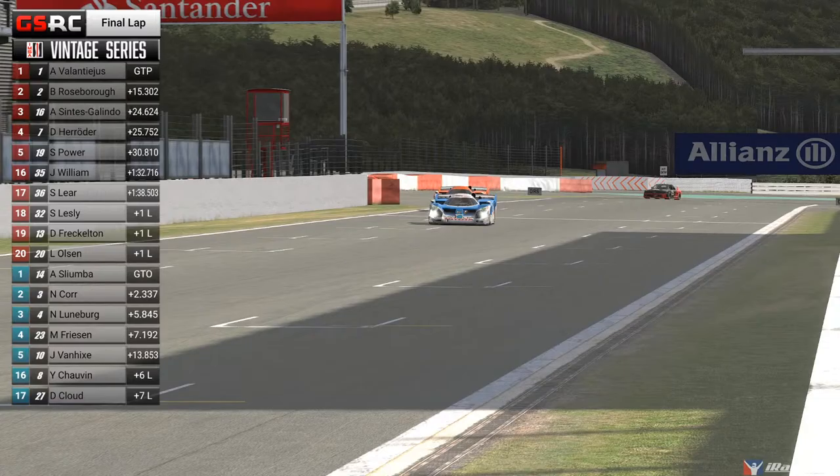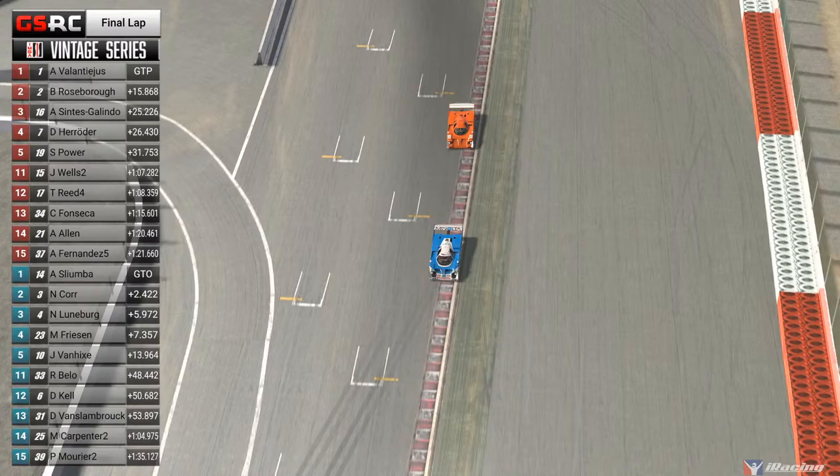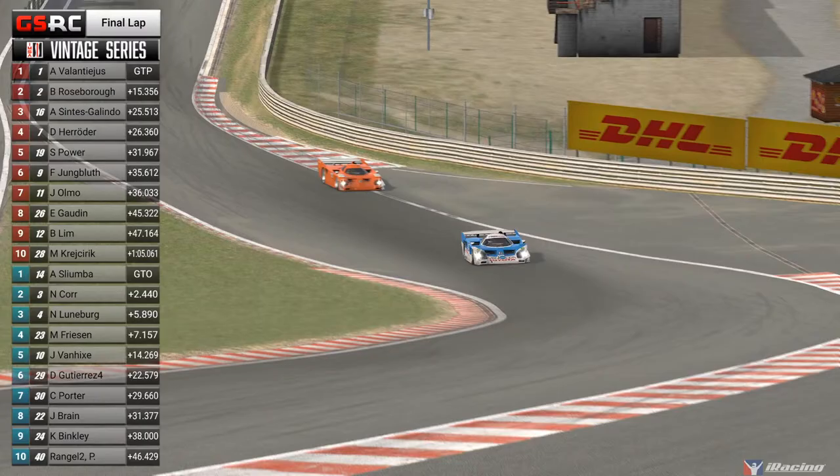This could be a concern for some of these drivers. Do they have the fuel now? It's the next big question. Yeah, that very well could be a problem. You're going to see some of these drivers potentially lifting and coasting big time on this lap just to keep enough fuel in that tank. They're going to be running on basically dry towards the end here.